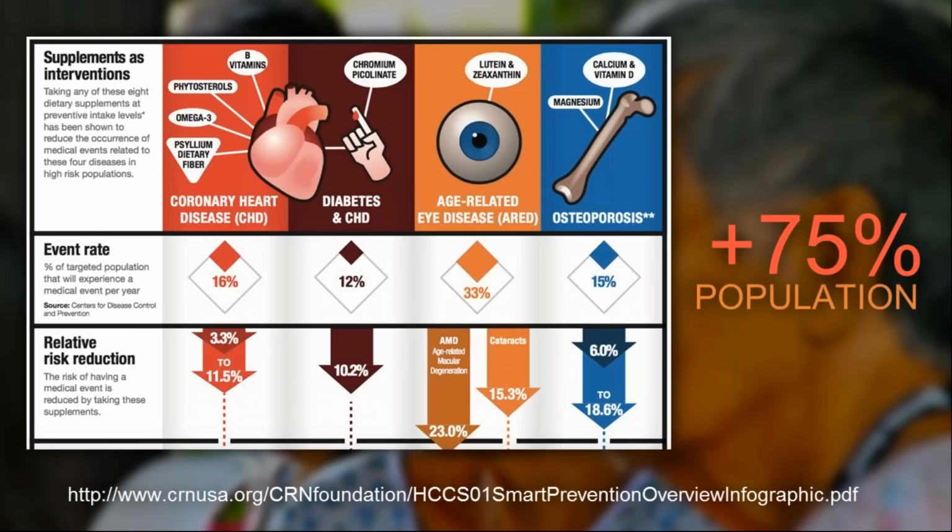It is said that the event rate is 12%. And even only if we educate people on adding chromium picolinate in the diet, you can actually reduce the incidence up to 10.2%. So just imagine reducing by 10.2% the population of the Philippines who develop diabetes. That's actually sparing 10 million of the population from having this dreadful disease.